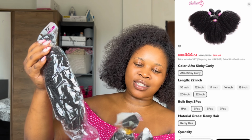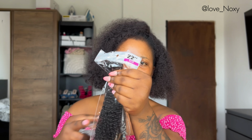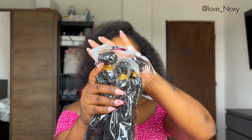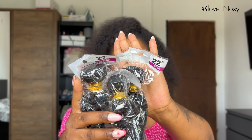Guys, there's no way this is 22 inches. It says 22 inches, okay? Let me not go crazy yet. Okay, it does say 22 inches right here, and I did get three bundles, but oh my gosh, you guys, this is really small. It is 22 inches as it's written here.